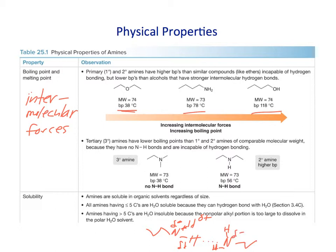Okay? So alcohols can do the same thing. The hydrogen orients to the oxygen. But because oxygen is more electronegative, the oxygen-hydrogen bond is more polar than the nitrogen-hydrogen bond. So that allows it to make stronger hydrogen bonds. Okay? However, notice that the primary amine has 2 hydrogens. And so it can actually make 2 hydrogen bonds. But even with 2 hydrogen bonds, it still has a lower boiling point than the alcohol with only a single hydrogen bond.